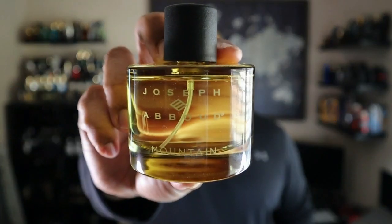You can wear it in the fall, towards the end of fall, when it's really starting to cool down and get colder. You know, breaking out the sweaters and the coats. You can wear this then. Great for that time of year. Okay, this is Mountain, Joseph Abode.